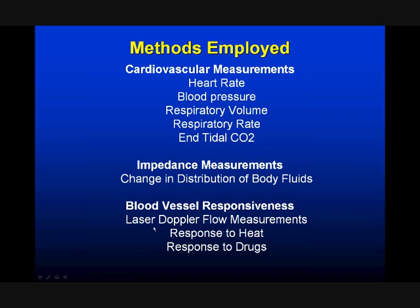of skin. Much the same way that we can challenge the heart by putting folks on a tilt table and tilting them, we also like to challenge the skin, and we can do so in one of two simple ways, either by heating the skin that the laser is looking at, or providing local drugs to the skin area that the laser is again looking at. And I'll clarify that by showing you some slides a little bit later.